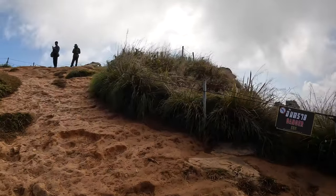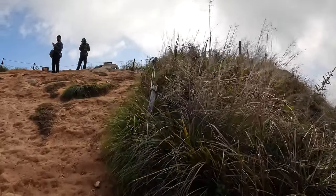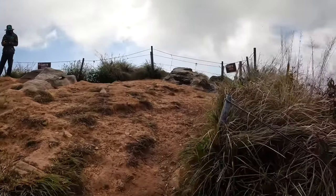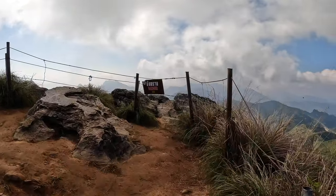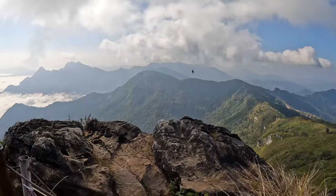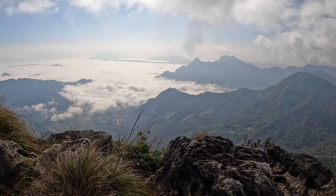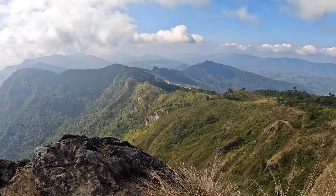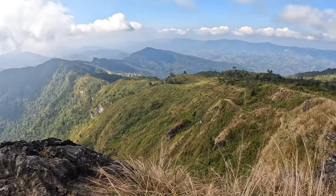So I think that's the corner. Some people here. Yeah. That's the corner. That's the famous peak we everybody see. Oh, so nice. We come from there. Look at this. We have to come all this way of this mountain.